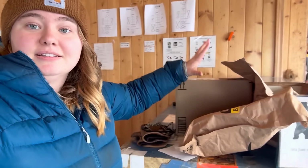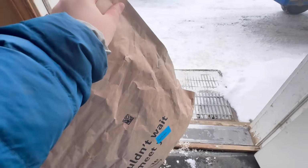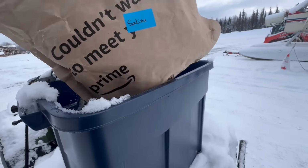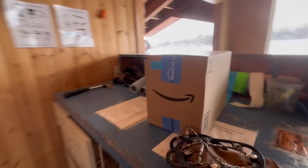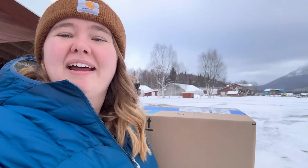I completely missed it because they're literally right here. So let's go take them to the four-wheeler. Should have worn higher boots. Now the fun part. We get to go home and open it all up and see what I got. I have a horrible habit of forgetting everything that I order, so it's like Christmas every time I open up the packages.